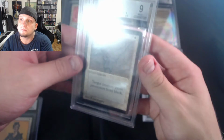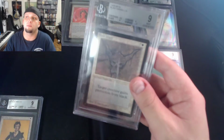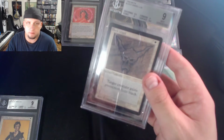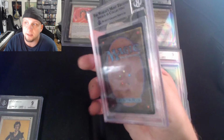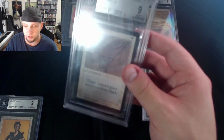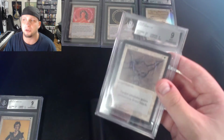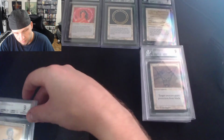Black Ward. Okay. A 9.5 is listed for 910. I don't know if that's exaggerated online. It's the only one I could find. A 9, I'm saying 300 to 500 ish. Might only be worth 100, and my lowball price has it at 100. It's worth more than that, obviously.